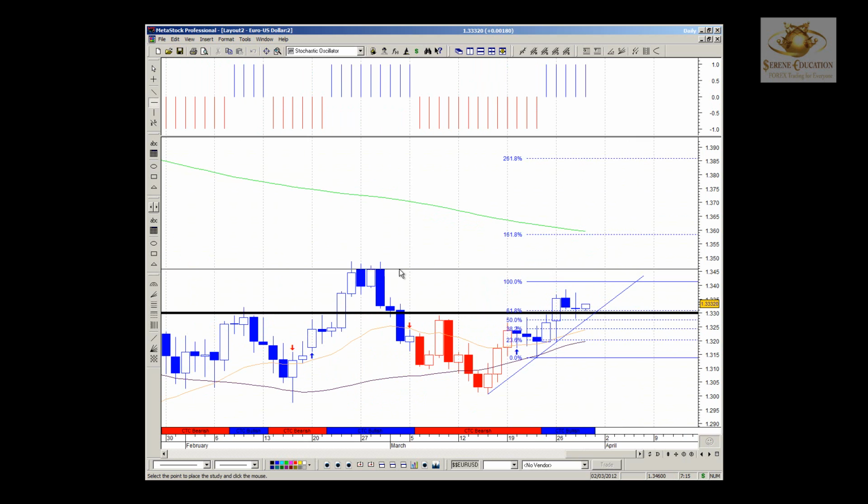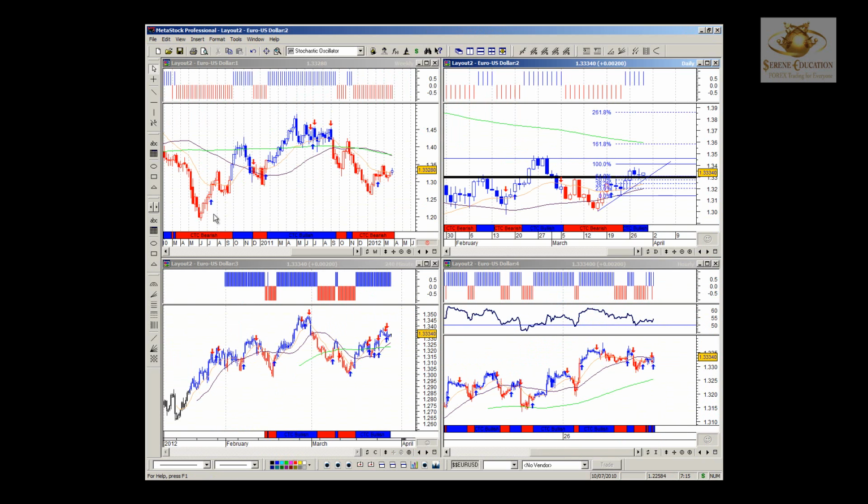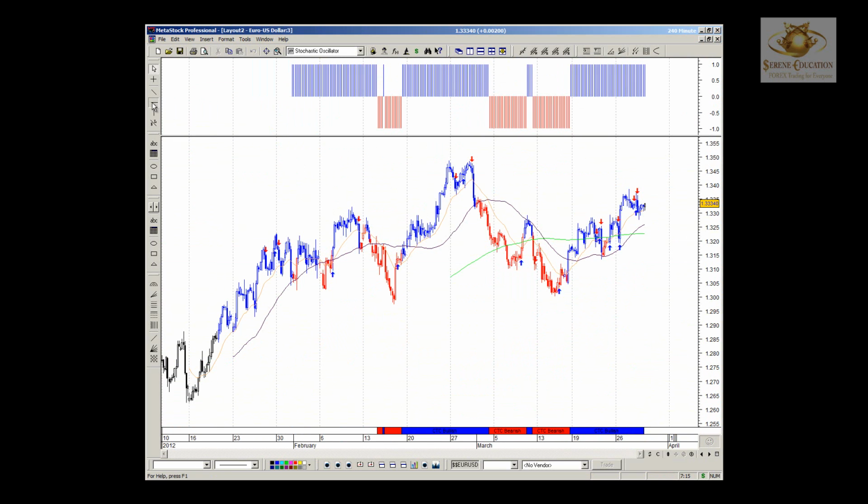At 100%, go for roughly the 134.50 mark, thereabouts. But you can see where the outlay is. So it's good what it's doing at the moment now, as long as it maintains above 13,300. Long term or weekly, we're still looking for price to continue to the upside.